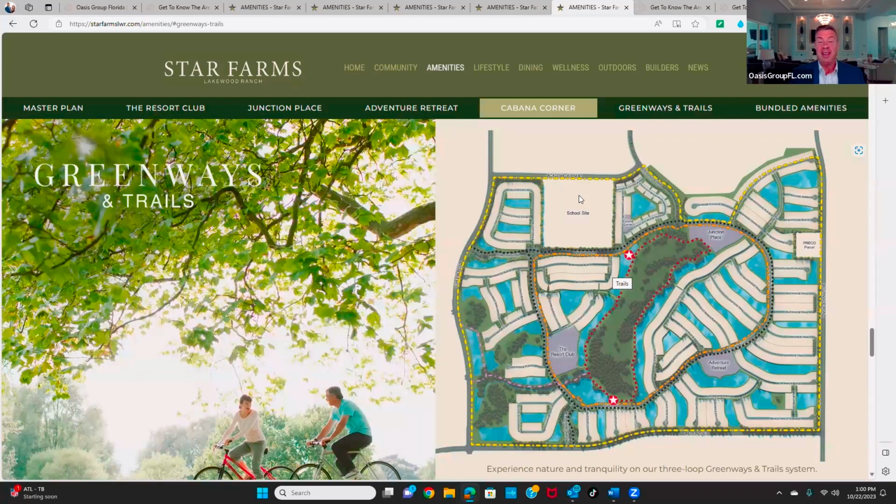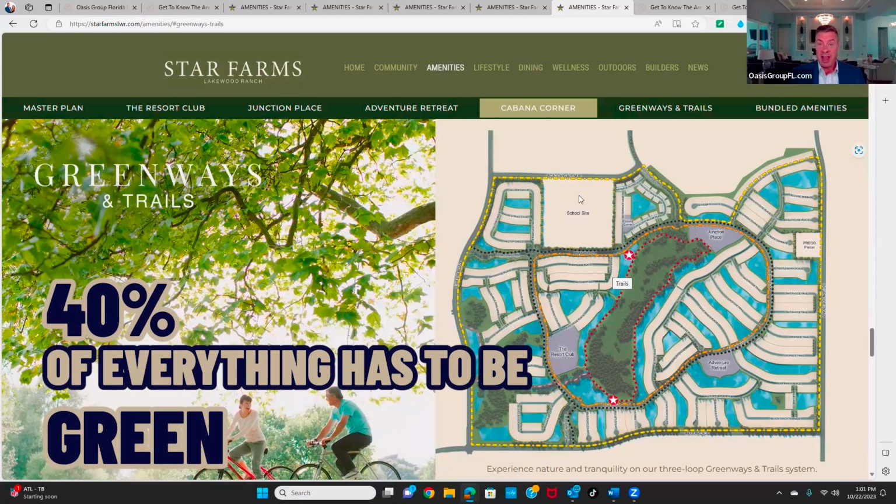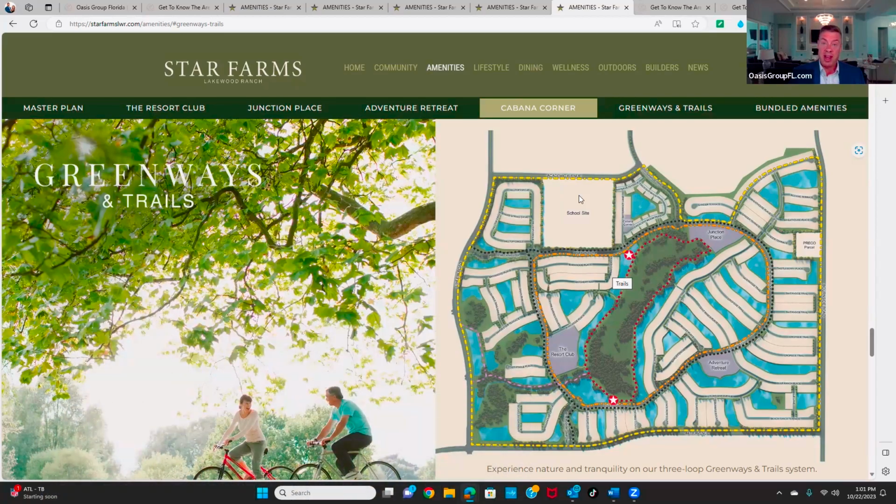So anything in Lakewood Ranch, any neighborhood that you look at, whether it's pre-existing or being built, 40% of everything has to be green, whether it has to be trails, whether it has to be water, whether it has to be just preserve, which is natural beauty.